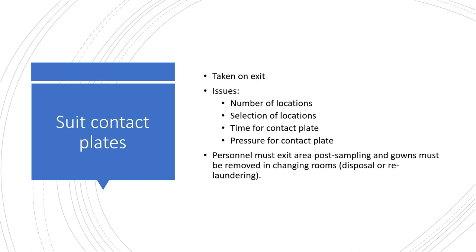It's also important, when we're talking about doing this activity as people exit, that the gown is removed only in a changing room, not in an exit corridor, because there will be agar residues that can then be deposited, and these can cause contamination problems.